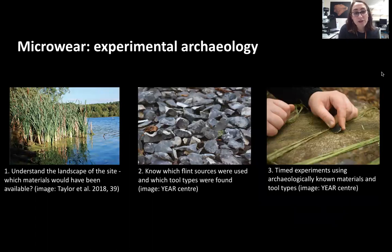So hopefully I've convinced you that Microwear is really important and has huge potential as a method, but it is also reliant on integration of other methods and techniques. And one of those is experimental archaeology. So we need to understand the landscape of the site and what materials would have been available to get a gauge on perhaps the types of polish that we might anticipate at the site. That's not to say we're assuming the types of polish that we'd see, but so we have an idea of the types of materials and the potential.